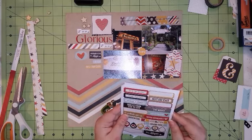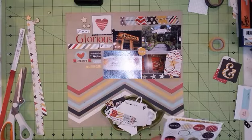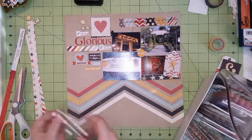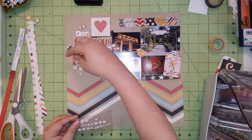So I grabbed that die cut that was a speech bubble, and I cut the speech bubble off because whenever I can cut the end of a speech bubble off, I do so because I don't particularly care for speech bubbles as an embellishment. So the last thing I'm going to do is add 3 enamel dots in 3 different areas.